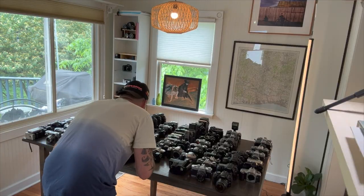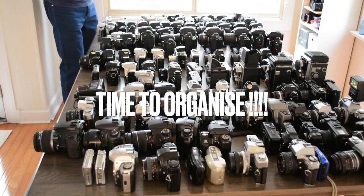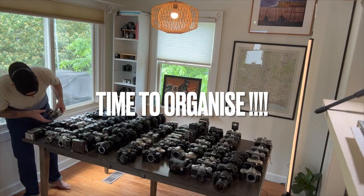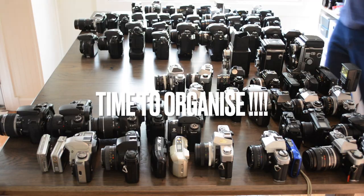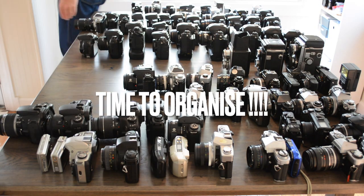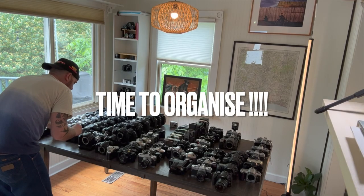Okay, that is just half the battle. Getting out your stock, having a look what you have, making sure you have batteries and they're clean and serviced, which I do regularly. Now comes the fun part. So as with anything, I'm organizing the cameras into brands, digital versus SLR, and there are a lot of brands here. Nikon, Pentax, Olympus, Sony, Canon. I'm trying to organize them into a meaningful pile.